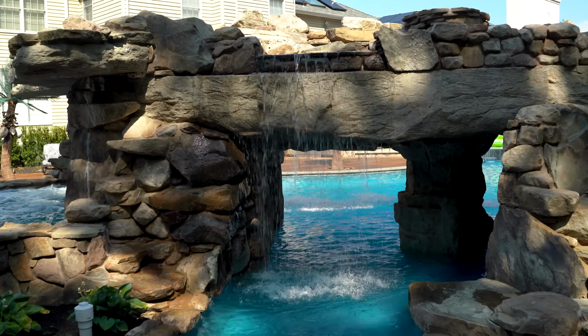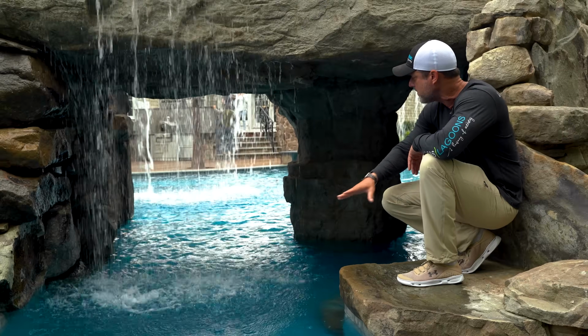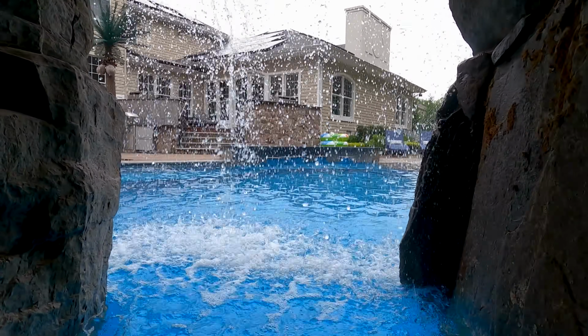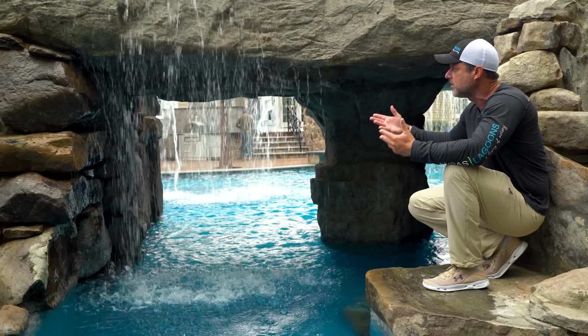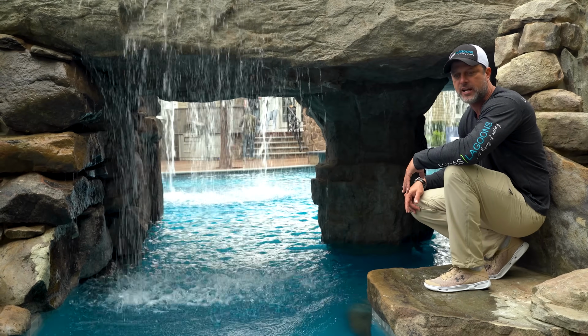All of this area is 3 foot deep. So when you come around this river and you come through here, you're floating or swimming, you can actually stand in here in 3 feet of water and just relax. And there's plenty of seating sections over here. Everything under here is real and beautiful, and I'm just blown away. I can't wait to see it lit up at night.